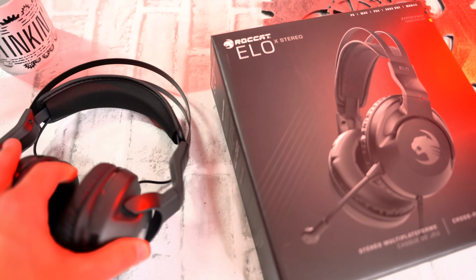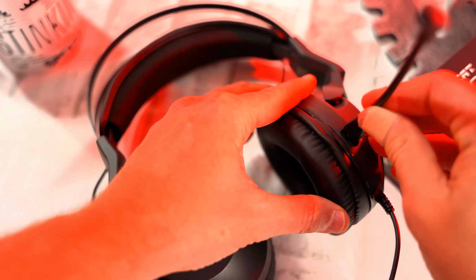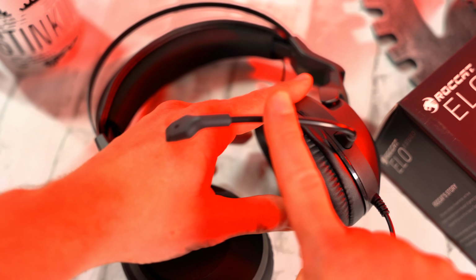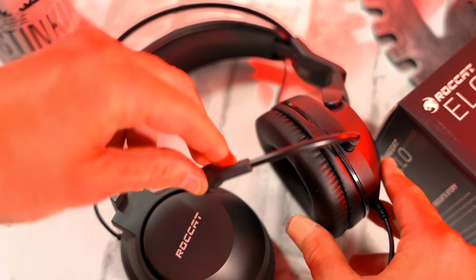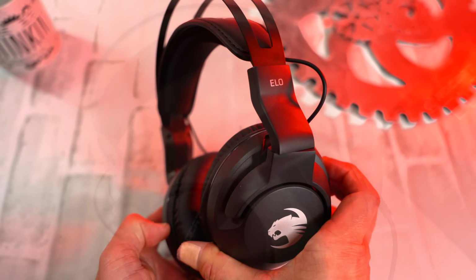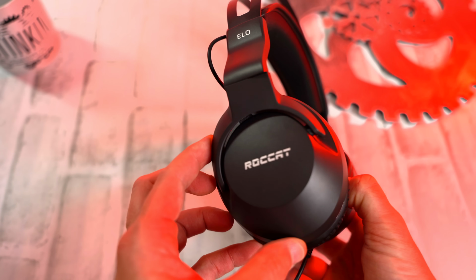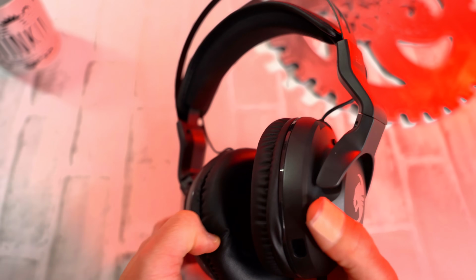All right, so now at number 4 is the Rocat Elo X Stereo. Now, one quick thing right here out of the gate, I can just tell by the graph on my microphone recording right here. Again, same volume and everything. This microphone is picking up a lot more, like definitely coming out louder right here. So anyways, again, we're connected by 3.5, same volume settings and everything right there. But again, Rocat Elo X Stereo.